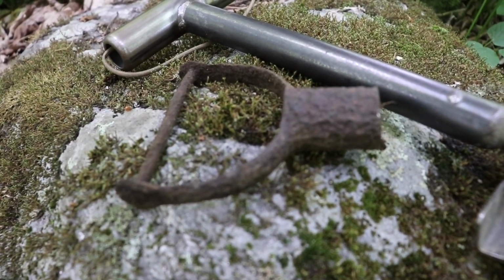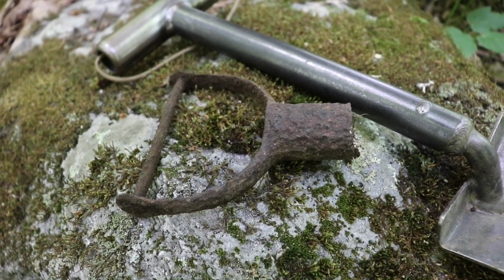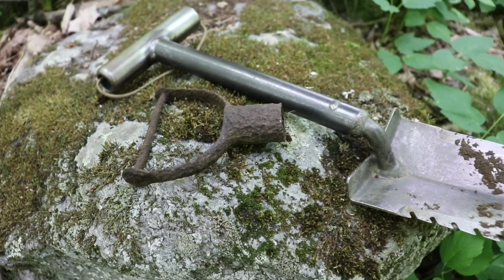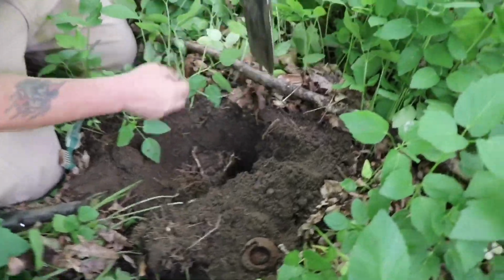Well, that's kind of cool. I just kicked that actually right out of the leaf cover. Old shovel handle. Very neat, actually. I'm going to take that with me, accompanied by the new shovel. Let's see if I can get the rest of it.